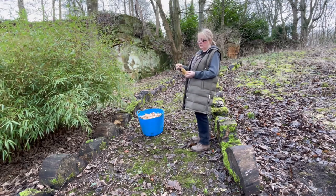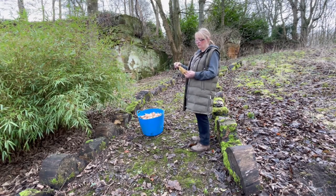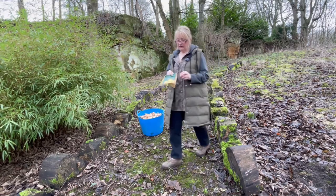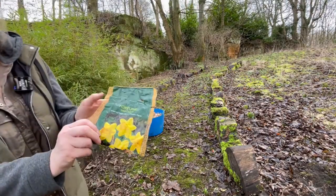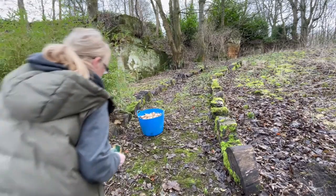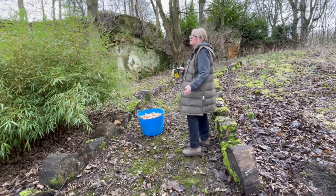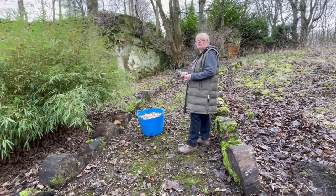Now the daffodils that I've picked up are called Fortune Narcissi. Fortune, I think it was, I'll just show you to the camera. I should be able to focus on that, hopefully. Yeah, that's it. Was a UK Bulb of the Year. I can't remember which year. I don't know if it was last year or the year before, but at some point it was a Bulb of the Year for the UK. Flowers March, April.